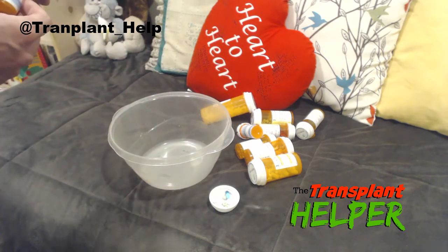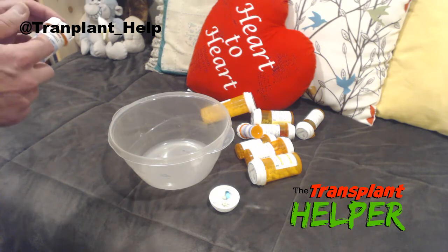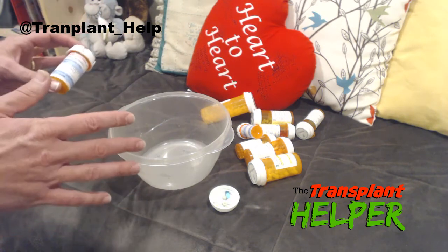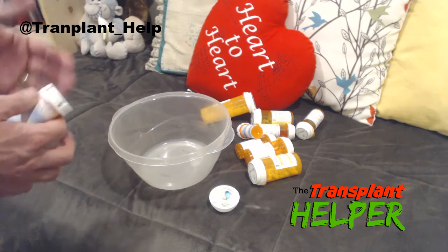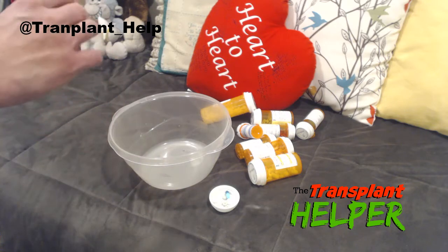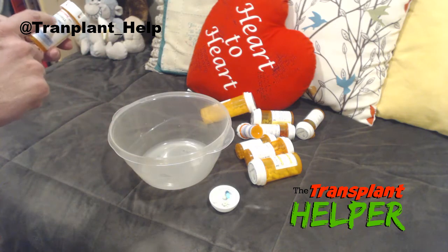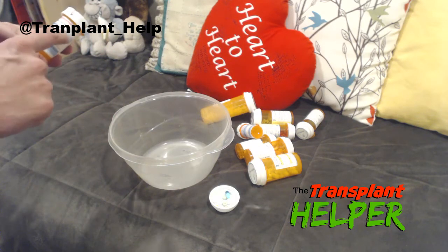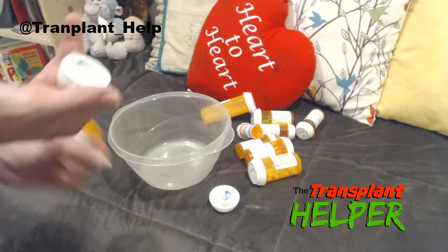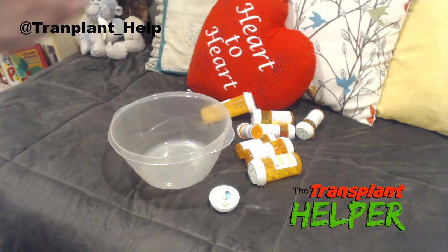Grab one out, the last one right here, prednisone. It's a steroid. All transplant patients will probably take it at some point, some for only a few months, some for a few years, and some for the rest of their lives. I'm down to the very end of this. I'm going to be taking this for about 2.5 milligrams for another couple of months, and then I'll be off. And so I grab a half of one of these tablets. I keep some of them already cut, so I'll go ahead and find my half tablet and put it here to the side and throw it out.